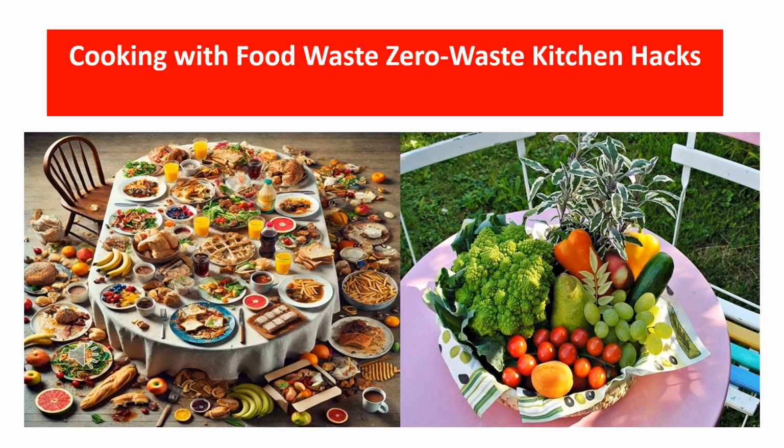Results: diverted 80% of food waste from landfills. Helped grow fresh herbs and vegetables at home. Reduced her garbage output significantly.